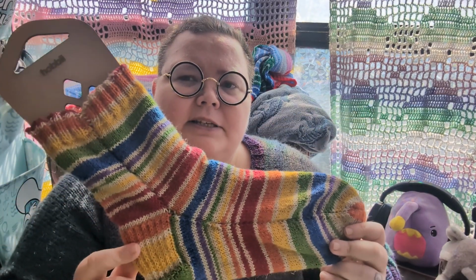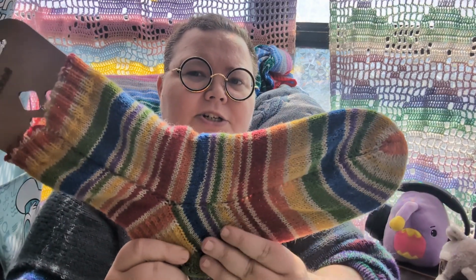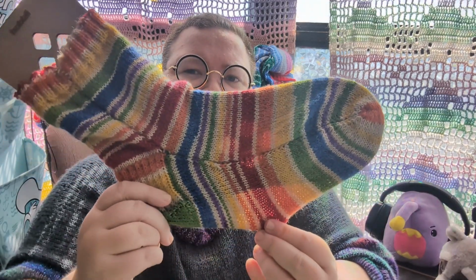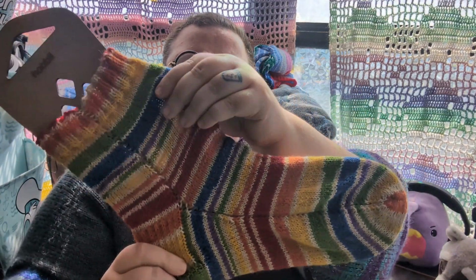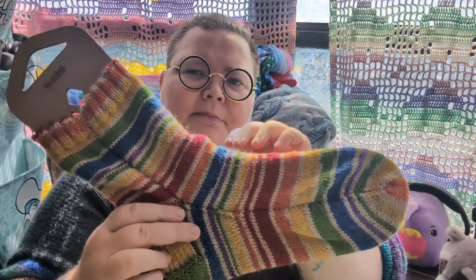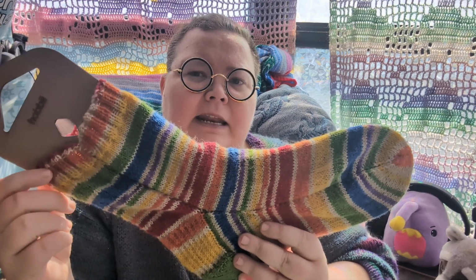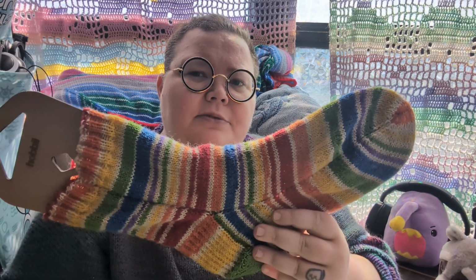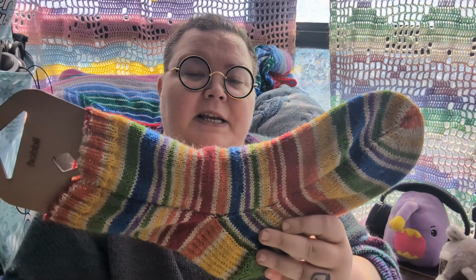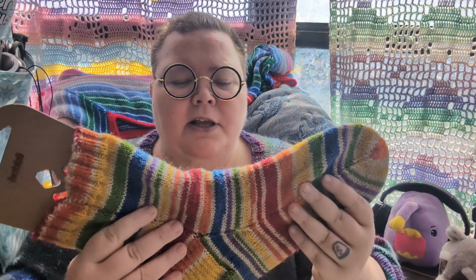And two, this sock turned out really big. Like, this is a large sock blocker, and you can see how baggy this sock is on it. I don't know if it's just a combination of my gauge knit flat is looser, and I also sized up to a 72 stitch sock just because I wasn't sure how much this seam would tighten it up. The answer is not very much at all.